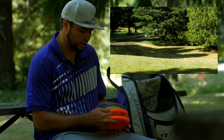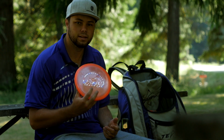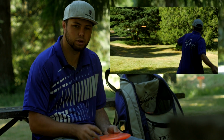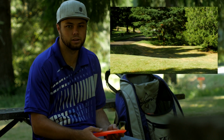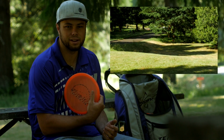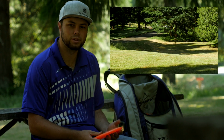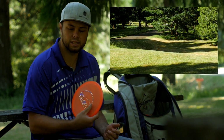Next, I have a 750 M3. This disc is my go-to mid-range. It'll do everything, but mostly it just goes nice and dead straight. Even when I throw it with 100% power or close to it, it'll still hold that straight line. This is probably my favorite mid-range. I really like this disc, and 90% of the time when I'm throwing an upshot or even a drive around 300 feet, it will be with this disc.